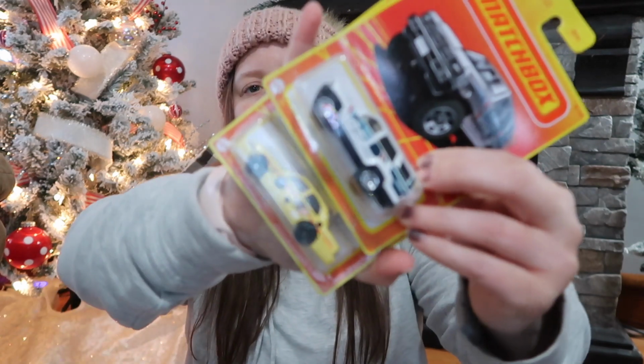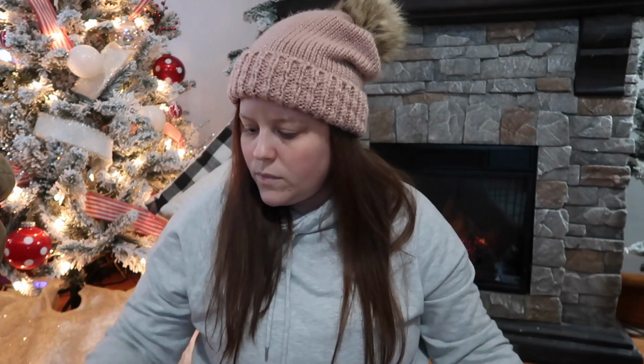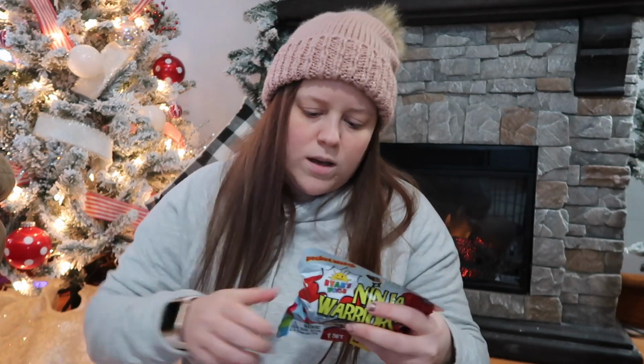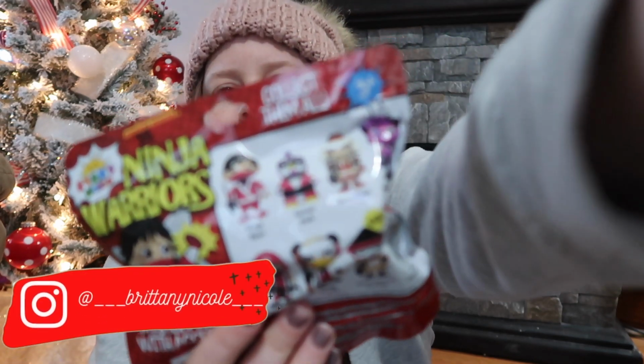The next thing that we got were some Hot Wheels cars for the boys. Well, these are Matchbox. We got them each the same ones. These are the two that we went with for each of them. And then the same ones for the other boy. I picked up these Ninja Warriors. They're a surprise. I don't even know what they are, but I guess it will be these things on the back here.